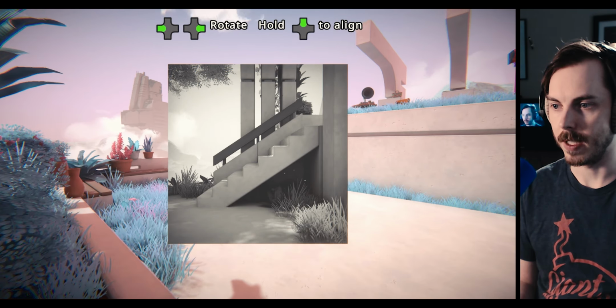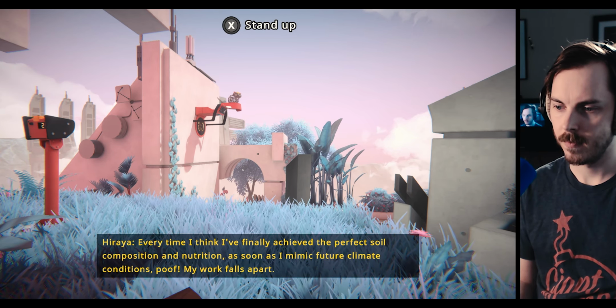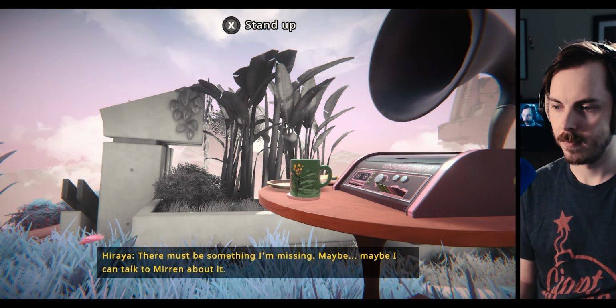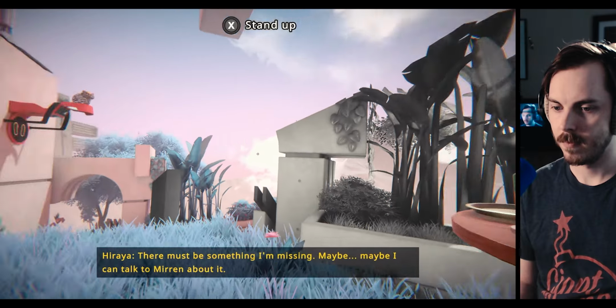Oh, and look at all this space back here. Nice. Okay, a log. I've been running these biochar experiments for a few days now. Every time I think I finally achieved the perfect soil composition and nutrition, as soon as I mimic future climate conditions, poof, my work falls apart. It's disheartening, but not enough to slow me down. There must be something I'm missing. Maybe I can talk to Mirin about it.